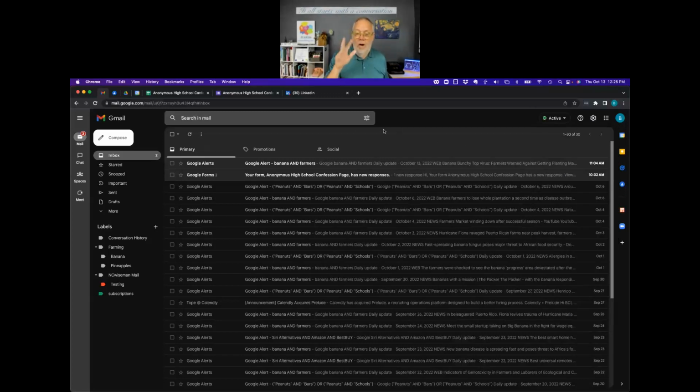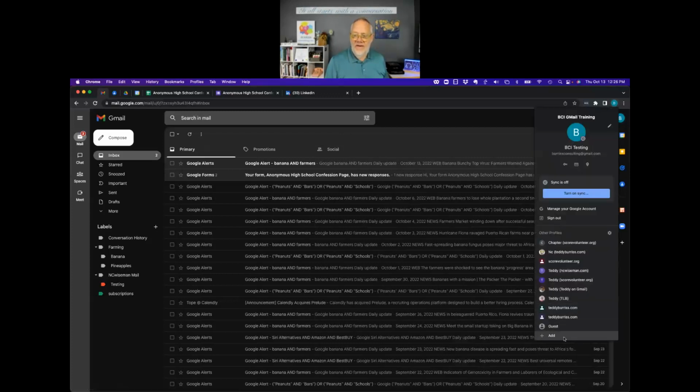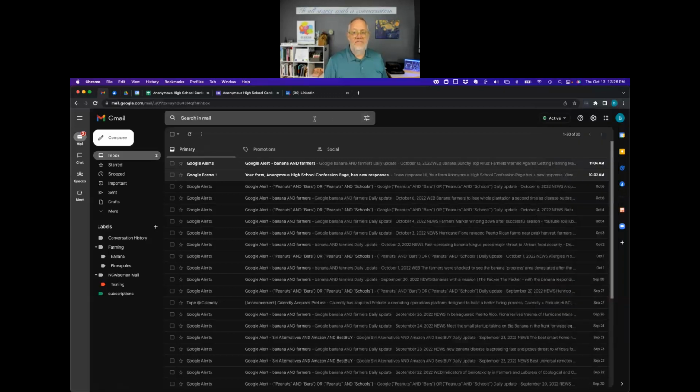When you log into Chrome, it will ask you if you want to save a profile, and then you can always add another profile, and you have different accounts. And when you have profiles, like I said earlier, you can say, okay, which profile do I want to go to? What do I want to do? Do I want to work on my business? My volunteer work? My training? Whatever it is. And so email is really easy.